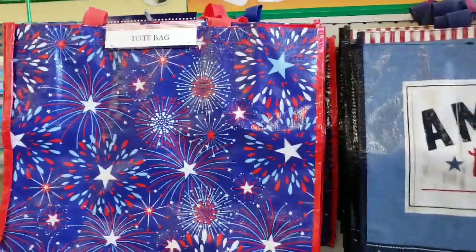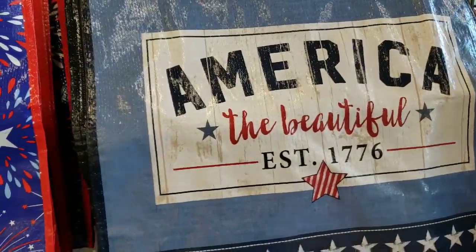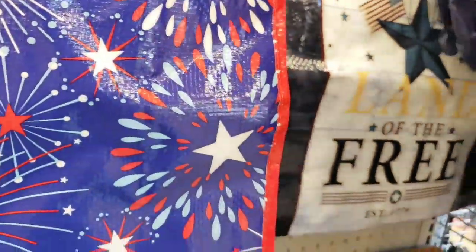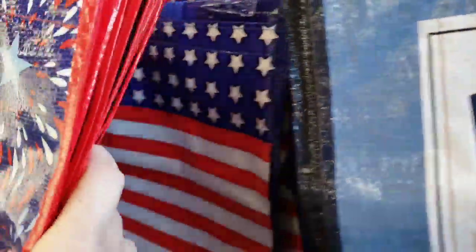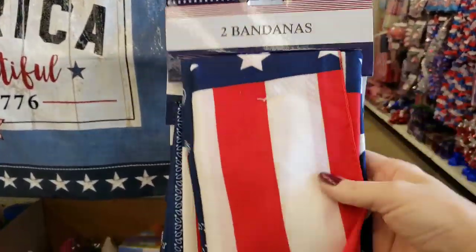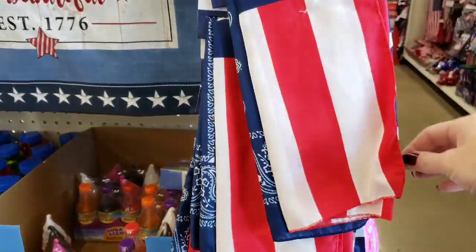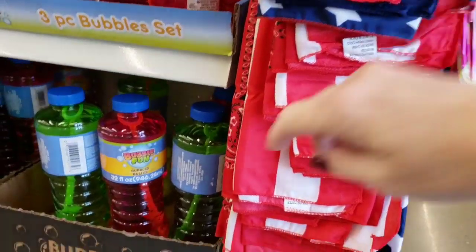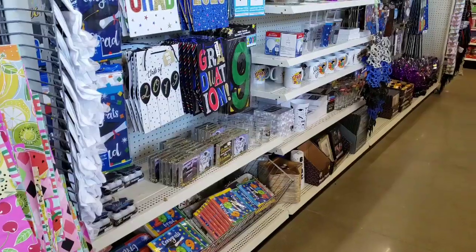And look at these tote bags. And these were big too. They had 4 different ones. I like that one's like rustic. Same with that one. Land of the Free. And then we have the flag back there. Look at the bandanas. You get 2 per pack. This one has a blue one with the flag. And then down here, they had one with the red in the flag.